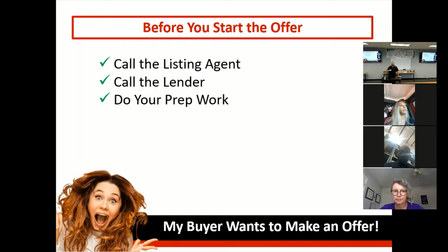The three main categories of things that we need to do before we fill out the contract are: call the listing agent, call the lender, and do some prep work. I'm going to go through and break that down, but this starts in the driveway of the house when we're leaving, or if they had to go back home and talk about it, as soon as they've called me and said, hey, we decided we want to put in an offer. That's when this time period starts.